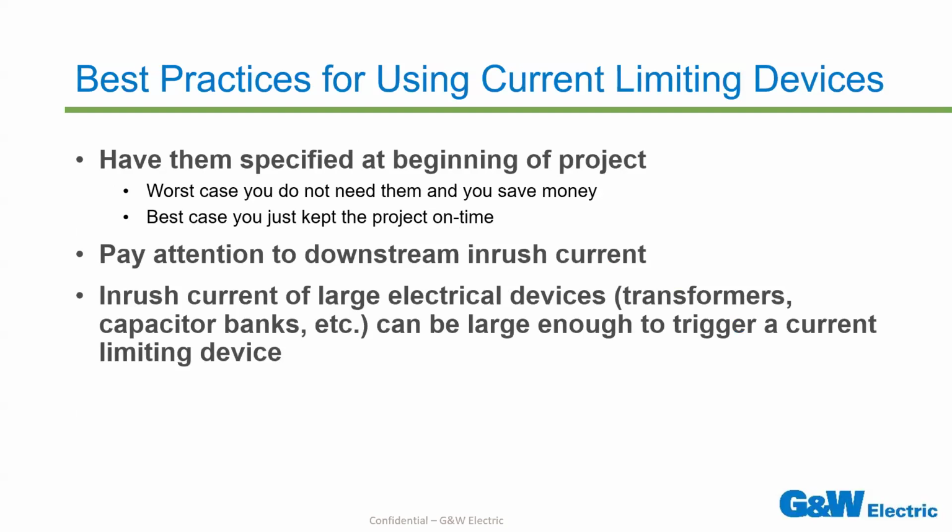So what are some best practices for using and specifying these current limiting devices? Well, my recommendation would be to have them specified at the beginning of the project. Worst case, you don't need them and you end up saving money. Best case, you just kept the project on time and you already anticipated a problem that a customer might have.